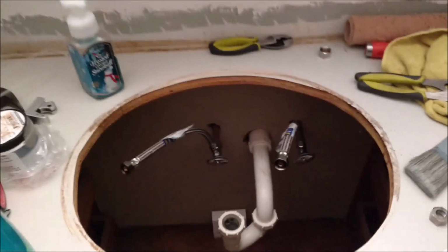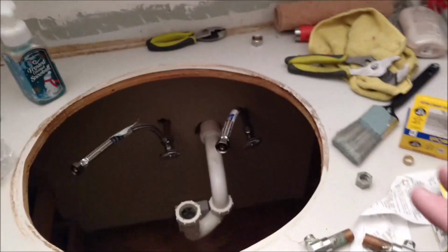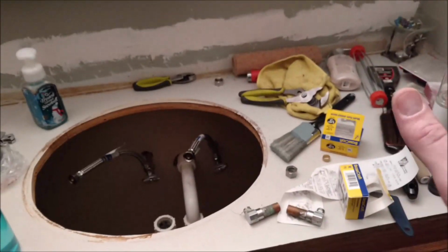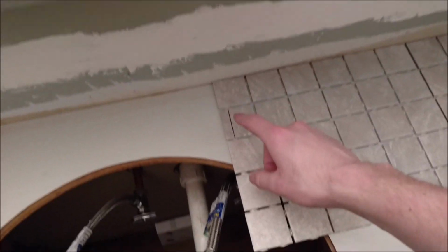For my reference, I did mark which one was hot. That way I don't have to play around with it when I install the sink. So at this point, what we're going to do is clear this off and start the tile work.